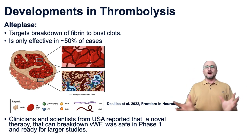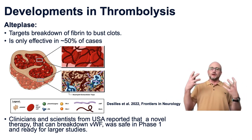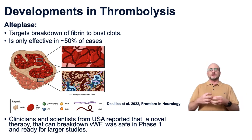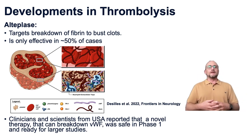There's this outer fibrous shell that also holds the clot together. And this is made up of a protein known as von Willebrand factor, as well as immune cells called neutrophils that get trapped in it and release DNA that actually holds the clot together.